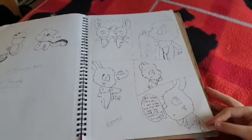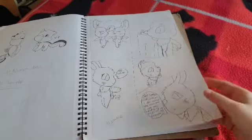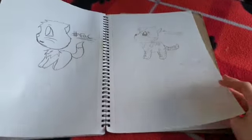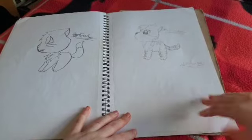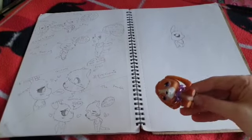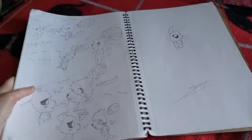Another comic thing. Ew. Hashtag fail. Whiskers. That was a redraw. I did not improve. Well, I did eventually. What is this? I actually can't tell what that is. There's so much writing.